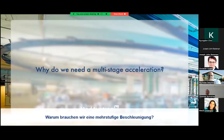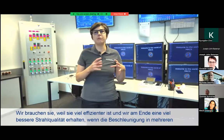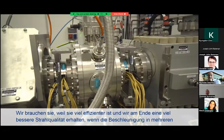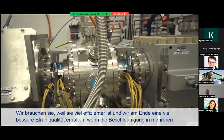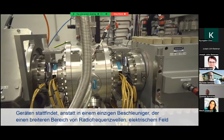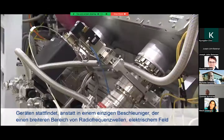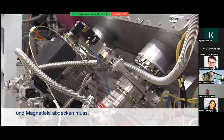Why do we need a multi-stage acceleration? We need it because it's much more efficient, and at the end we will get a much better beam quality if the acceleration takes place in several devices instead of a unique accelerator that has to cover a broader range of radio frequency, electric field and magnetic field.